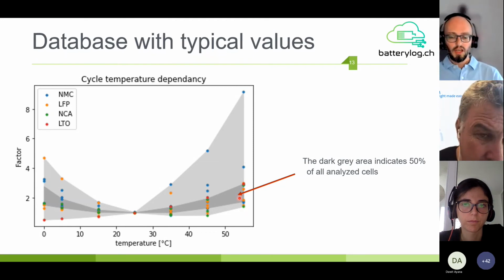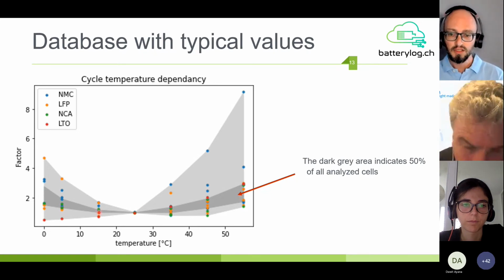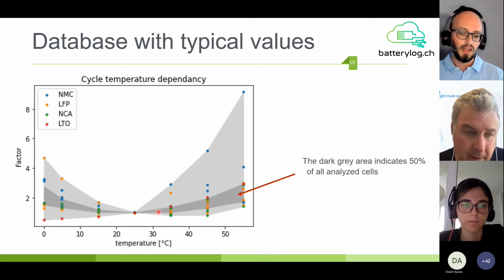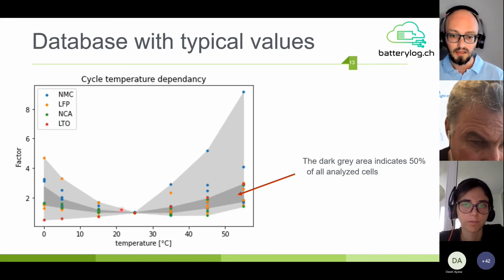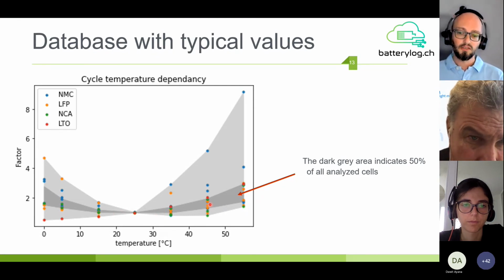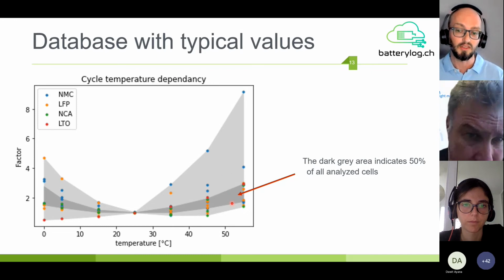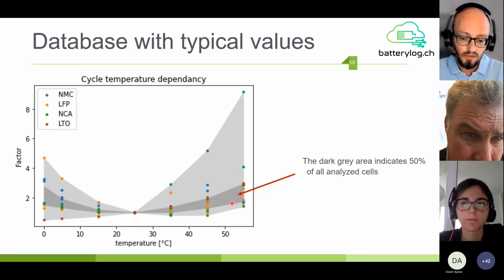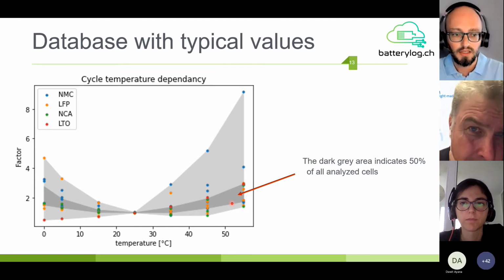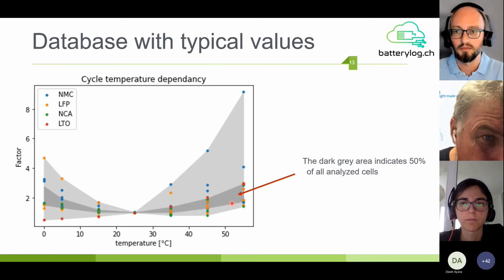And now you have to ask yourself, where's my application? If you work in a warehouse, let's say your battery is between 15 degrees and 30 degrees. You can say, okay, I don't need to care too much about the temperature drift. I take something from the database, like the median of all these values, and I'm happy with it. If you have an application that really gets hot, like 40, 50 degrees, then I would say you need some testing there because the difference is so high there. And like this, we have values for all the different dimensions: state of charge, C rate, and temperature dependency for calendaric and cyclic aging.